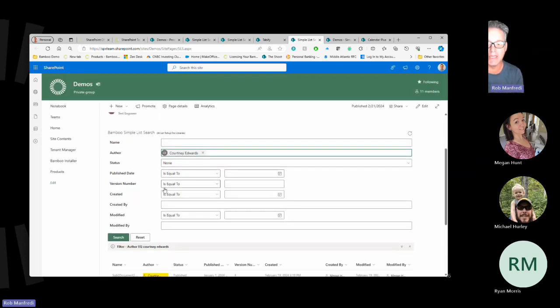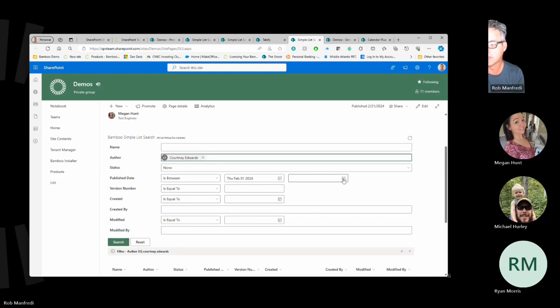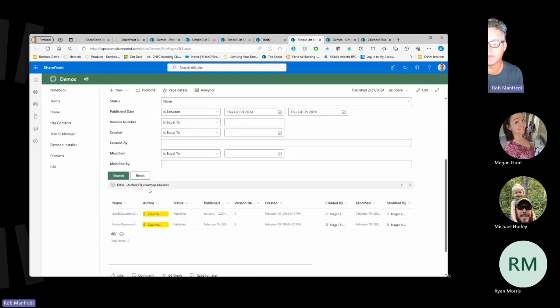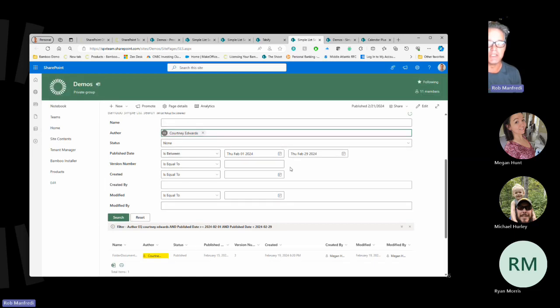I can add to my searching by saying, you know what? I want things that were published, and we'll do this is between, suffer with me for a second, February 1st. And it keeps that first one nice and so that you don't have to go searching back to February. We're going to do a search, and then we find just the one. So imagine this on 1,000 documents, right? Demos are always tough to do. But I found quickly a very complex search simply by adding the fields in here.